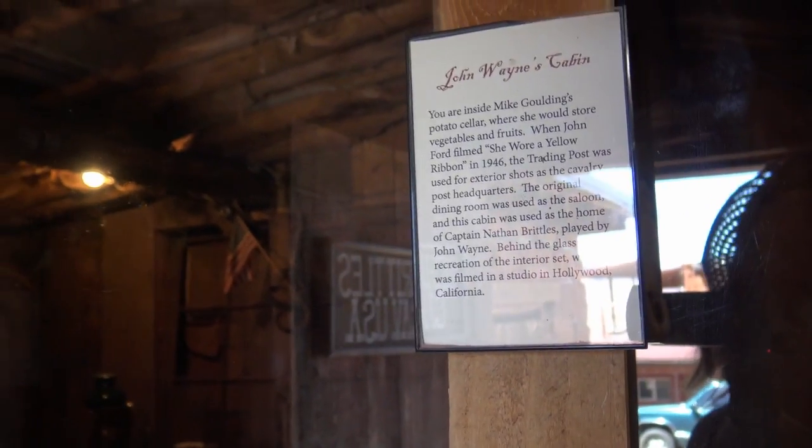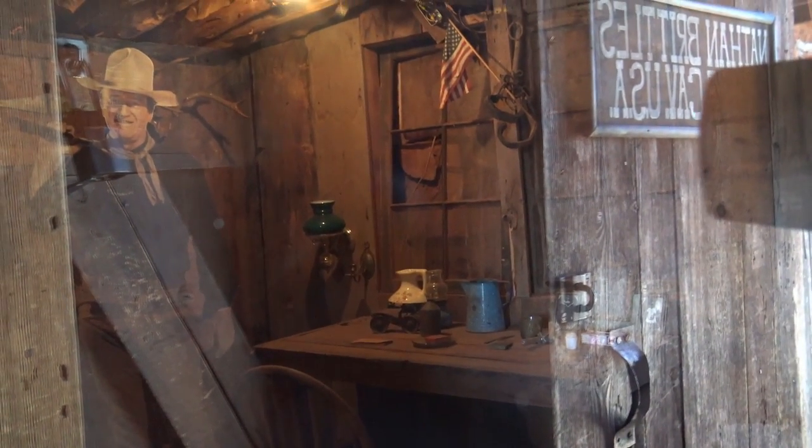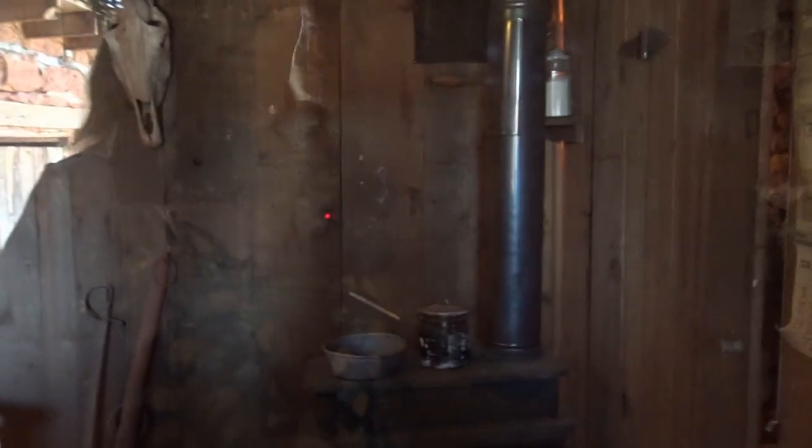Okay, so what's so great about this cabin? I guess some exterior shots. Can you see? So this is an actual cabin, but that set is fake. A fake recreation of what was in the movie.